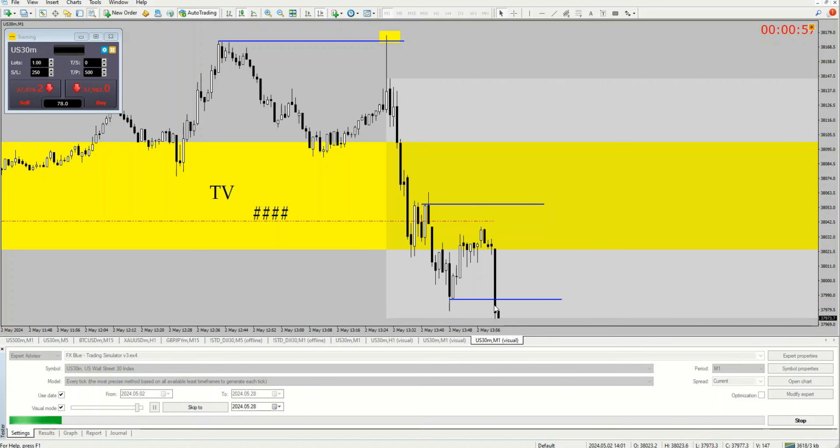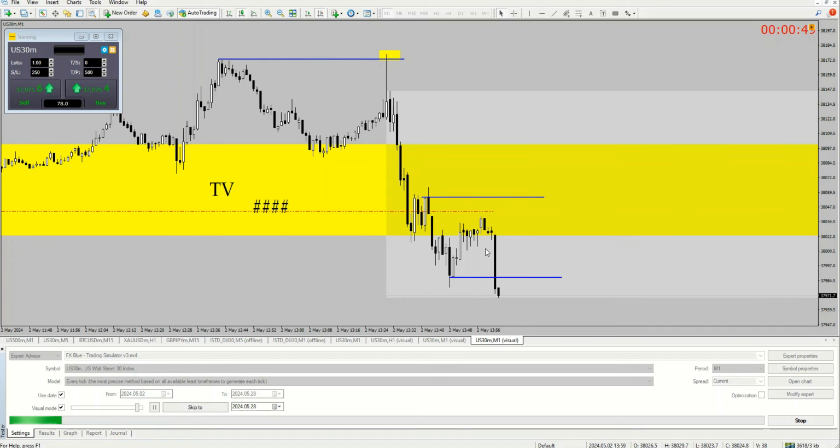You can get something like this, and this is a breakout. Is there a pattern here? No, there's no pattern. You can't possibly force a pattern. Some of you will come and draw lines here and say, oh, this is a pattern. Okay, let's draw this line here. What kind of pattern do you see? There is simply no pattern.